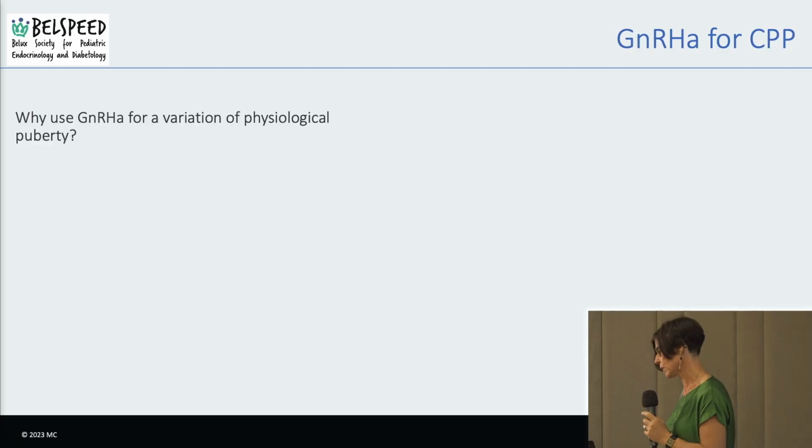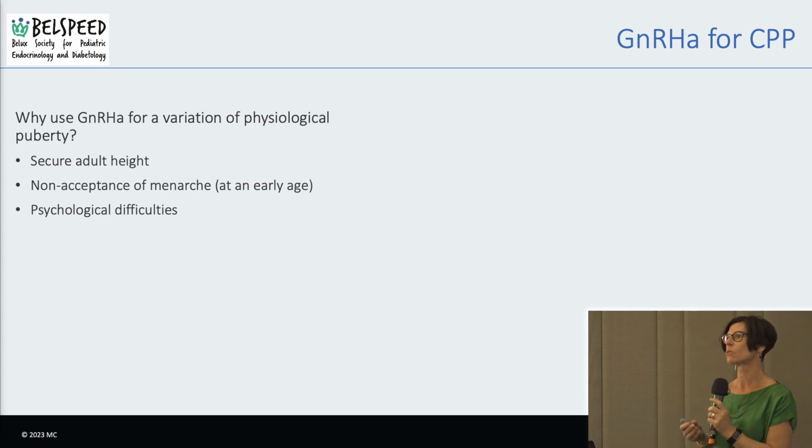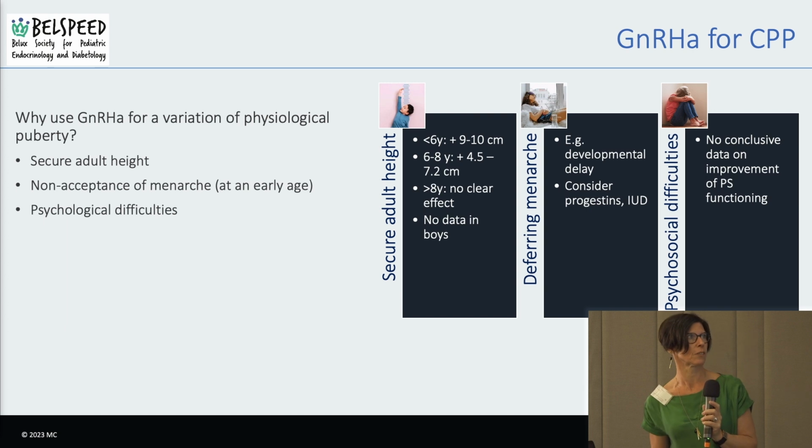Not of course the pathological cases where you have MRI abnormalities or other findings, but in most cases this is just a variation of physiological puberty. It's not really a disease, it's not a health-threatening condition, and the most often mentioned reasons are that you want to secure adult height, that there is a kind of non-acceptance of menarche at an early age, and that CPP can lead to psychological difficulties.